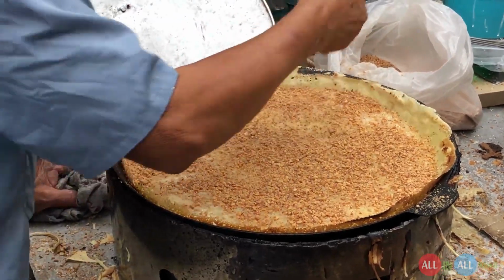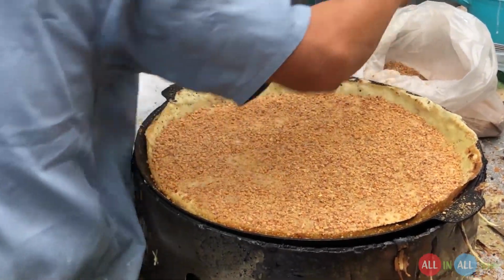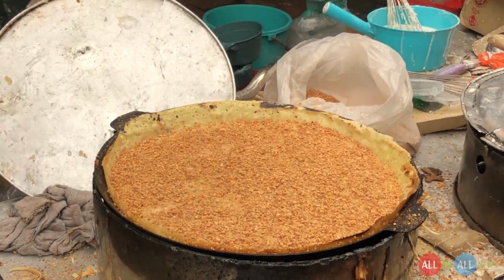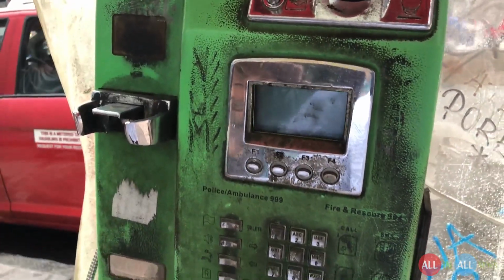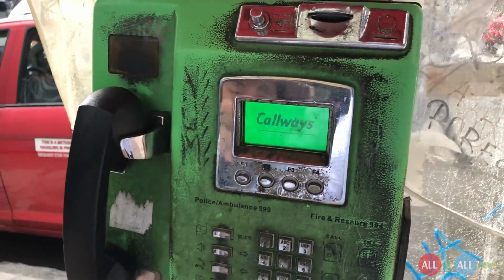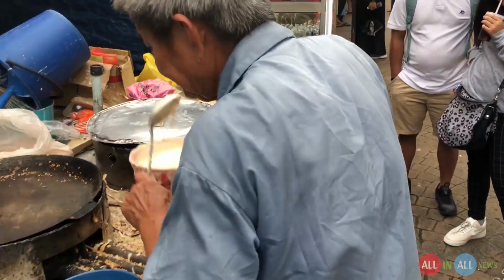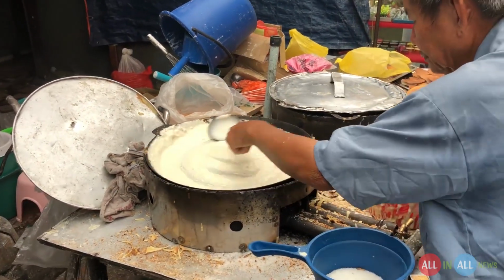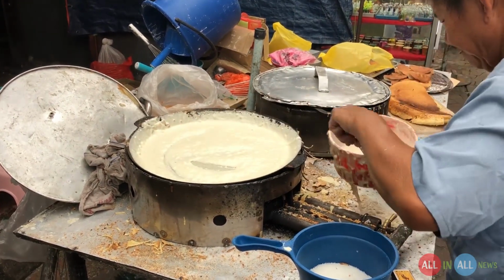And today I'm going to eat peanut crushed very fresh pancake from a street vendor. Most of the times we used to eat pancake from a big franchise, but this time I found a unique street vendor. I found this street vendor near to my hostel and he's always been busy with making these pancakes. He's a busy man.